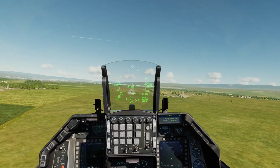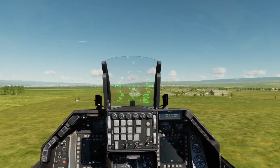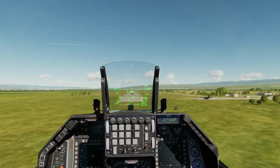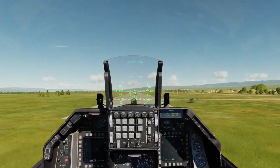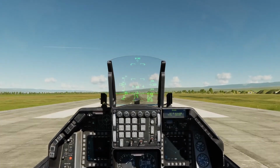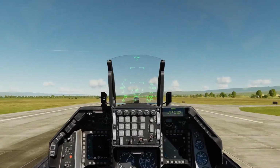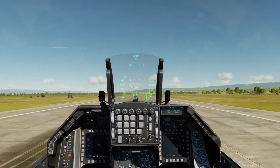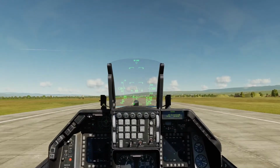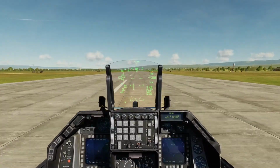Alright. Slowing down, slowing down, slowing down. There's on speed, holding that. She's very light right now with the fuel tanks at 1800, so. And flare. Oh. Landed short that time. Hold the nose up. Hold that green circle there. Don't pull any more than the green circle, you risk scraping the brakes. Okay, hold her up, hold her up. I'll let her just roll down the runway.